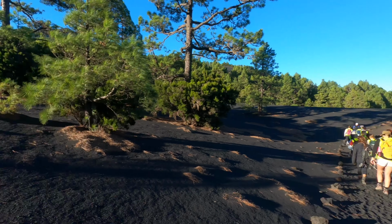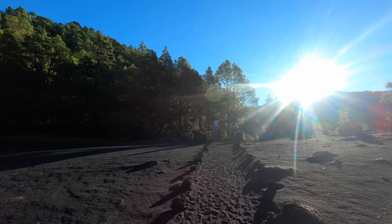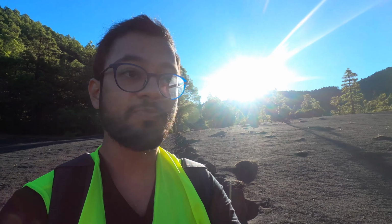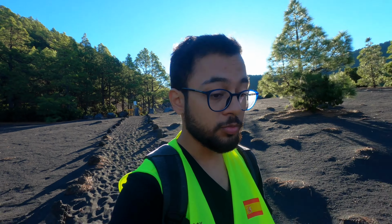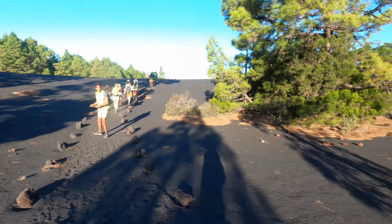This entire chain is actually pretty active in terms of volcanism, and we will see some majestic landscape in terms of all the lava flow and all the ash deposits, somewhere up to 2 meters high ash deposits, and it's going to be interesting. It's slightly cold in here.